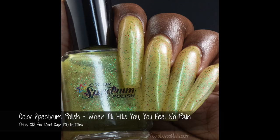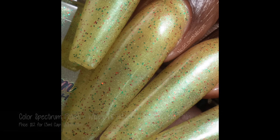So yeah, nothing in here is going to be difficult to remove. No issues with staining either.